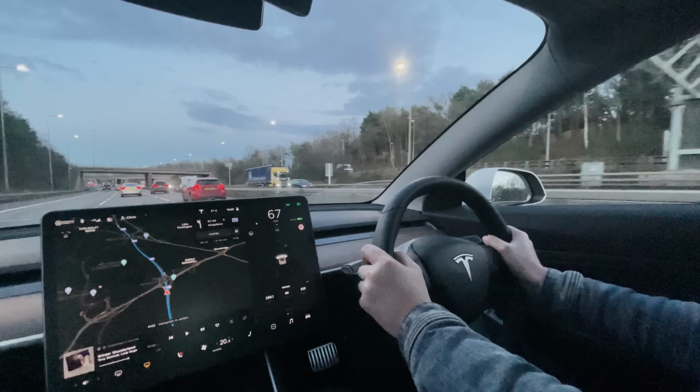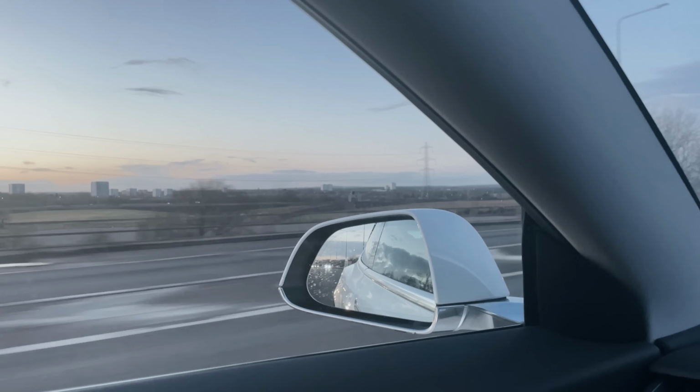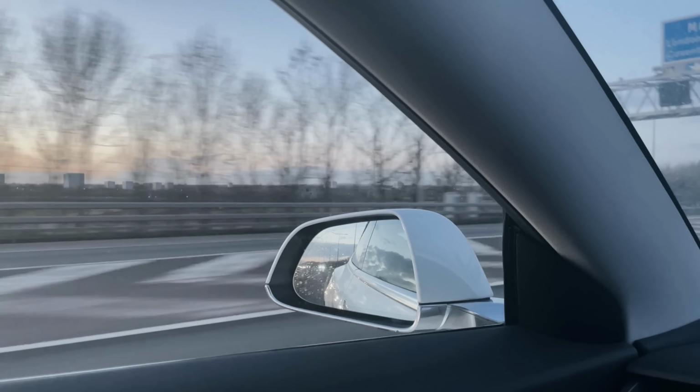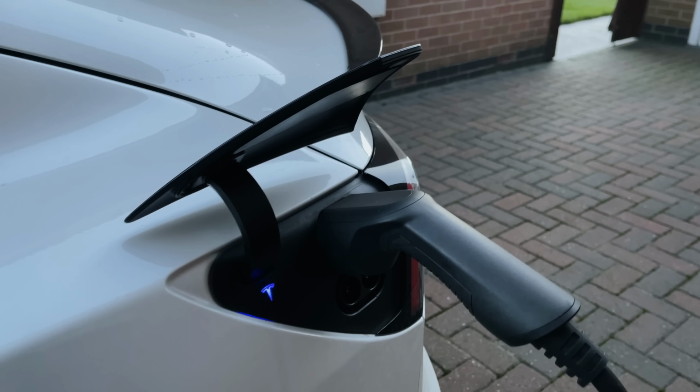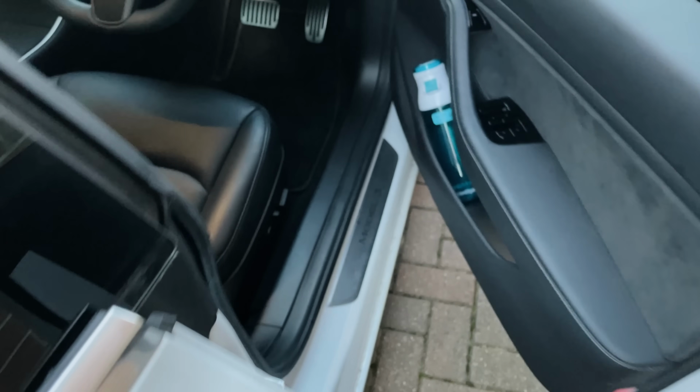So overall, the journey probably took me about 20 minutes longer than first planned, but it only cost me £3.75 in total, so not bad really. Now the only real planning and prep that I actually did in advance was plug the car in the night before and then set the departure time, so about 30 seconds of my time.